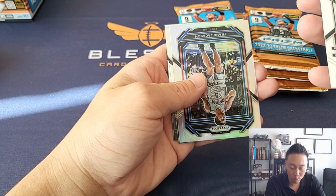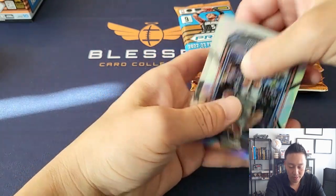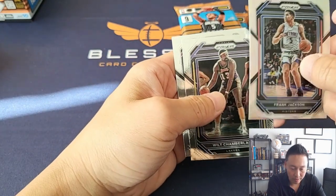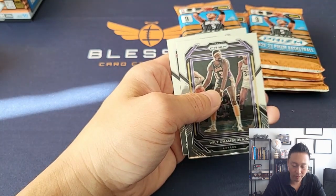Okay. We'll take a rookie Prizm card here. We'll take a rookie Prizm. And this is Frank Jackson. It's silver. But okay, put it right there.